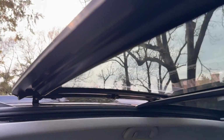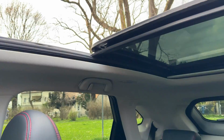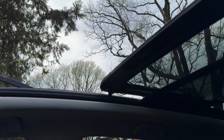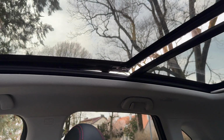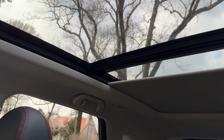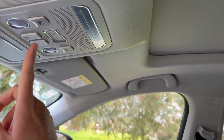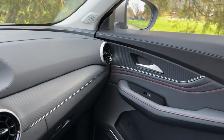And let me show you the sunroof. So open it and enjoy this beautiful day. So that's really nice, enlarged sunroof. And now you can close it. You can also close the roller. So we do it here. There we go. You can also open it, of course. There we go.